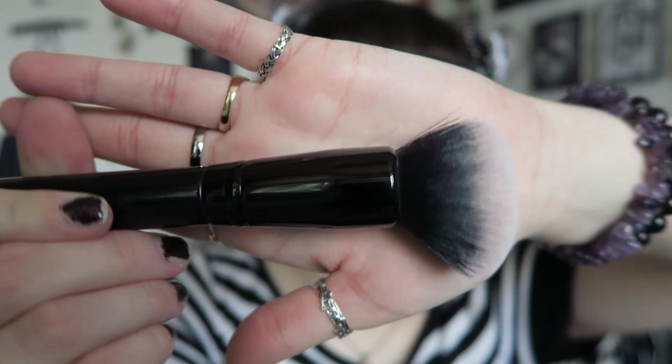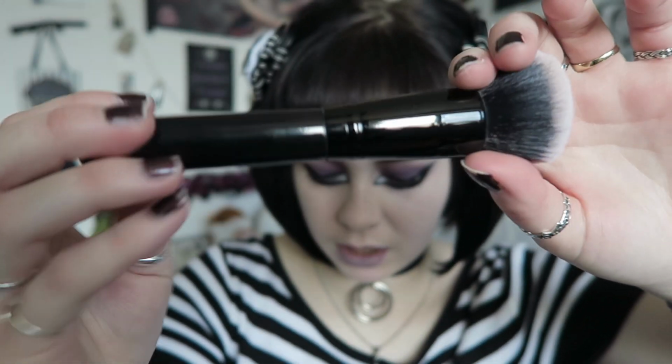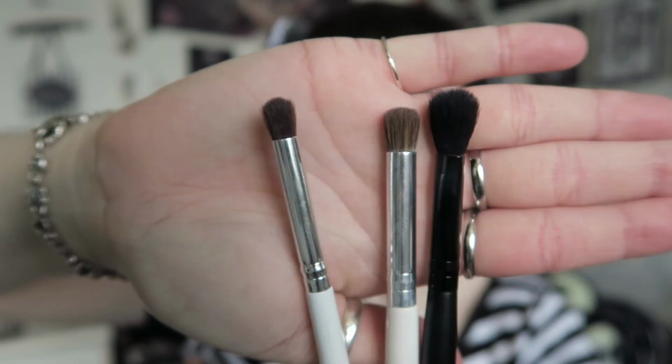So the one I use for my foundation is the Ultimate Blending Brush. They are dirty, so excuse that. But this is what I use for my foundation and also my concealer, and it blends really, really well. For my powder, I use the powder brush from e.l.f. as well. It's just more of a flat one. And then for my eyeshadow, I use the eye crease brush, the blending eye brush, and the blending brush.